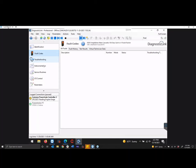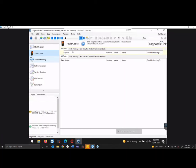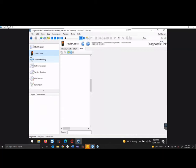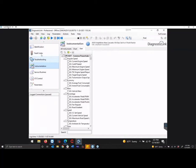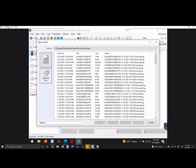Just going to fast forward and see what all is on here, but it doesn't look like there's much in here. That or it's freezing up on me again. It's trying. It's populating my modules. Okay, doesn't look like there's any fault codes, so let's try a different one. I want to see if I can find one that's got some information in it that's not from today.